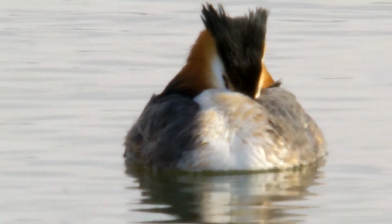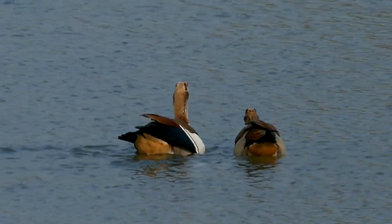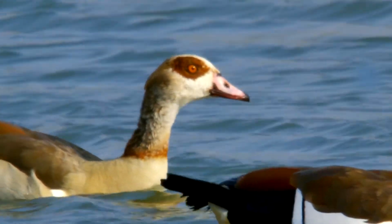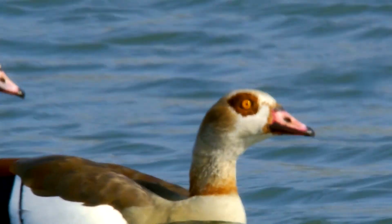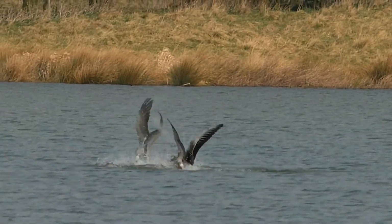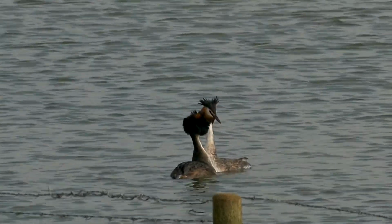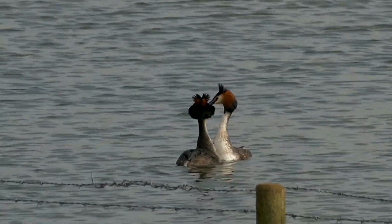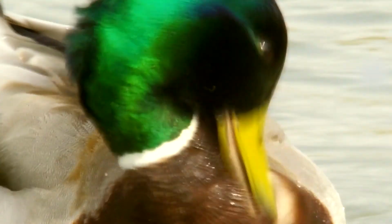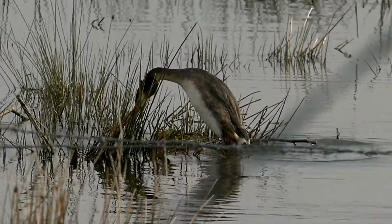We've got a sleepy grebe there, and some Egyptian geese being quite vocal at the moment. Strange looking geese these, not native to the UK of course. We've got some greylag geese just flown in, at least a pair, and more interestingly displaying grebes. A lot of head shaking going on there. A preening mallard. Looking further out, tufted duck.